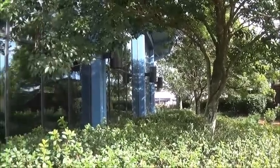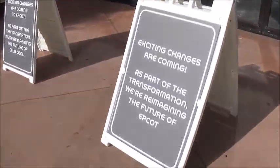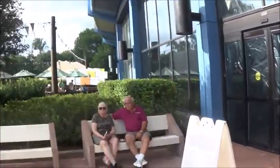At least you can get up to the door if you wanted to, I suppose. Okay, so that was the famous air conditioning hallway, which I filmed. And there goes the monorail.